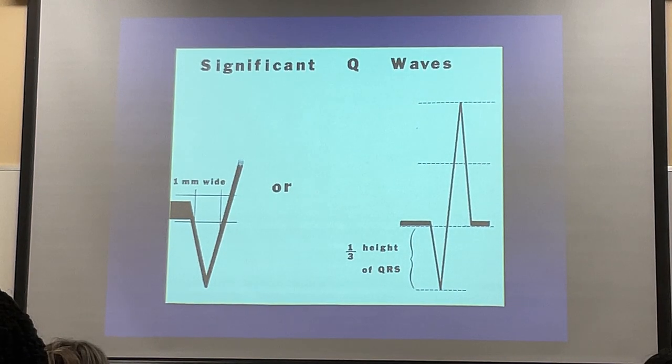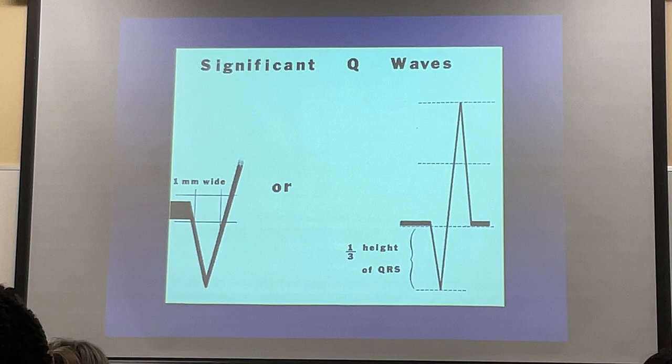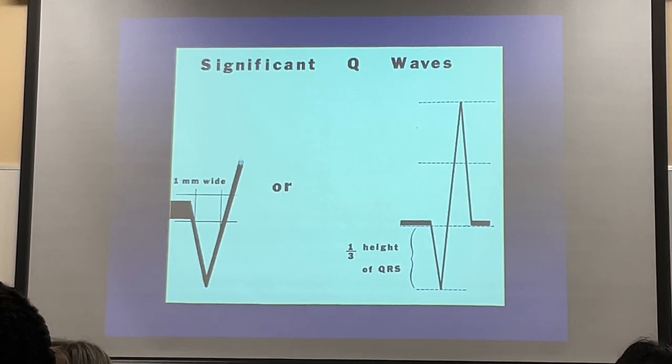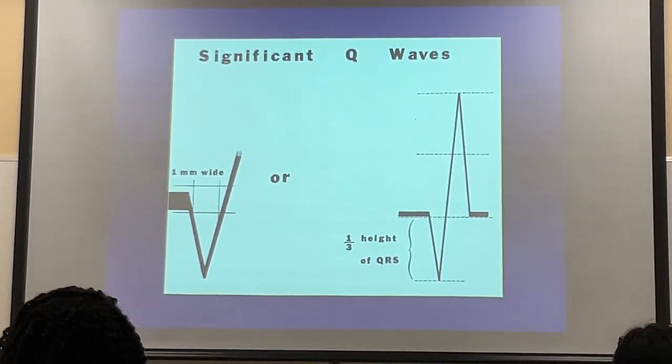The first one we did is pretty deep. That's really bad. But even with a deep Q wave, I'd still go to the cath lab. I still have a current level of injury. Let's salvage what we can. That's ridiculously deep. I have to fix it. I'm sorry, I can't live with that.